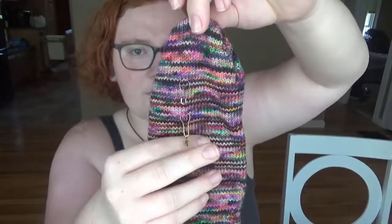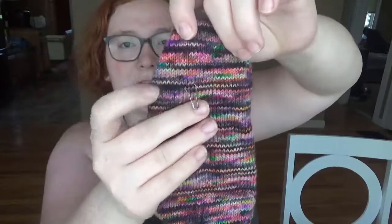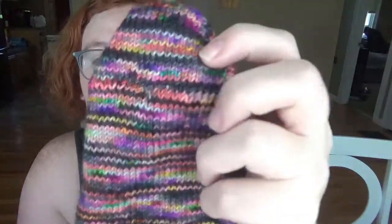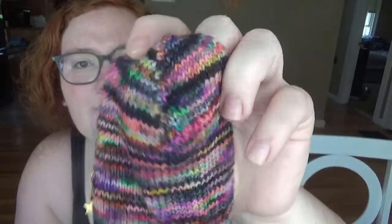I don't really remember what I put these markers in for. I put this marker in for where I started the toe. Now, instead of doing a normal, just decreased toe, I did a German short row toe. I don't know if you can tell. So, let's see. So those are my short rows. Yeah, so I did a German short row toe, and then I Kitchener stitched all the way along the top of the foot.